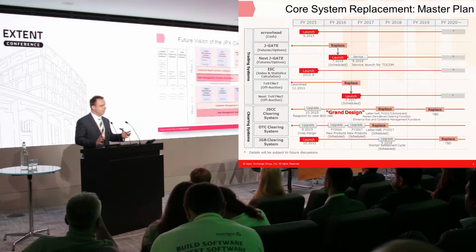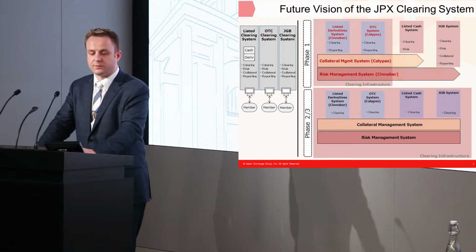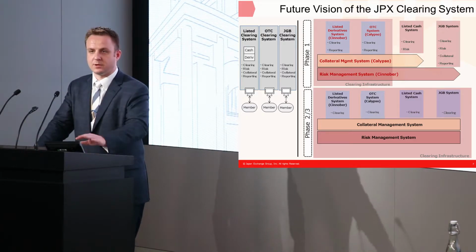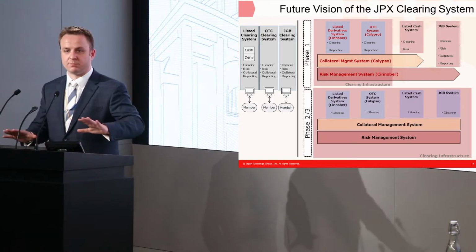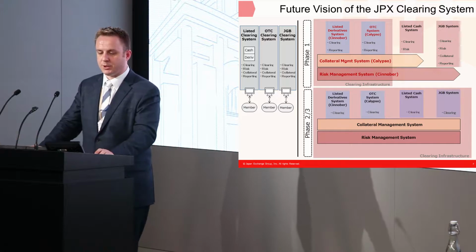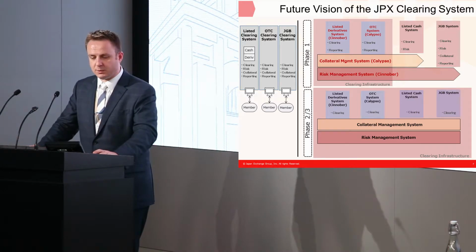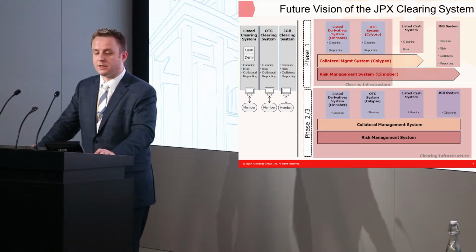What is our major idea behind it? So far we have this silo-structured system where the users, the clearing members, have to log in to each system separately, and they have to run the listed derivatives system, the OTC clearing system, and the JGB system all separately. And also for each single silo we have the risk engine and the collateral management, all separated. The idea behind the grand design is to move that into one place and have the collateral management go across all these silos, as well as the risk management system.